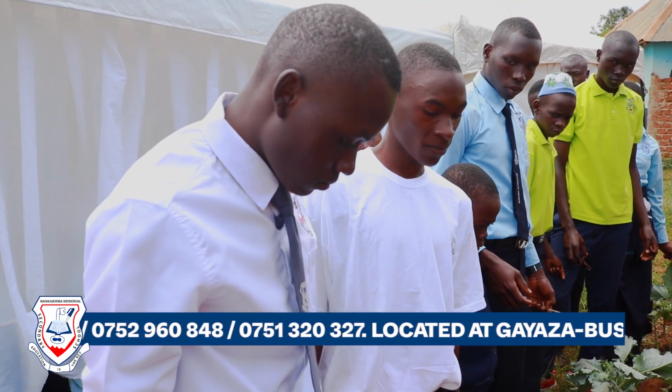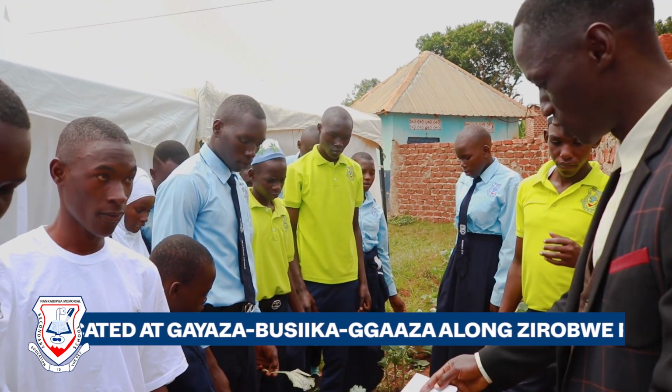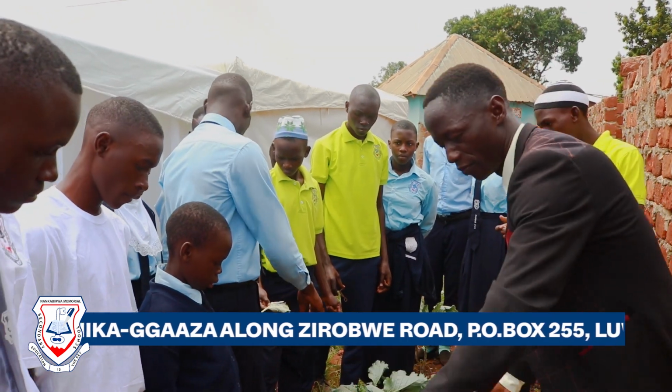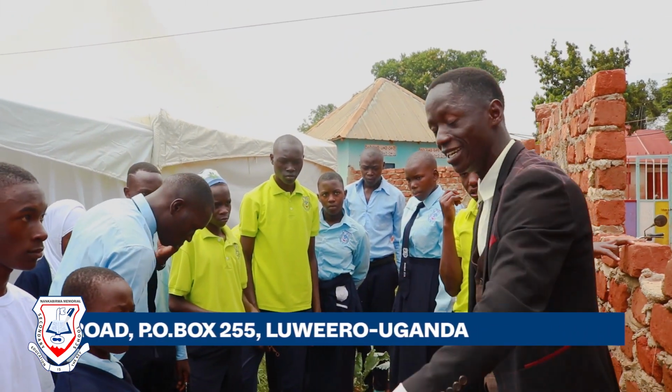Our crops are being attacked by pests and some other diseases, because we can really see the signs and the symptoms right here on the crops. You can see this has got leaves that are burnt. Are we together? However, this can also be lack of certain nutrients in the soil.